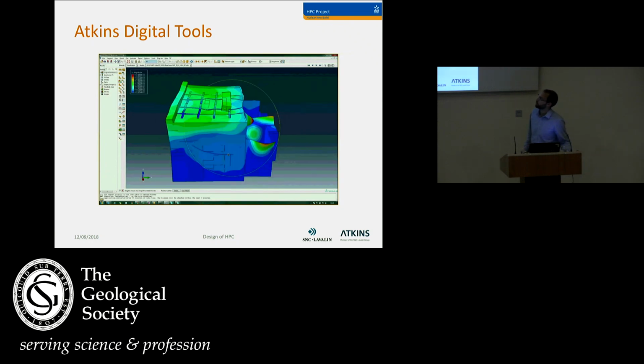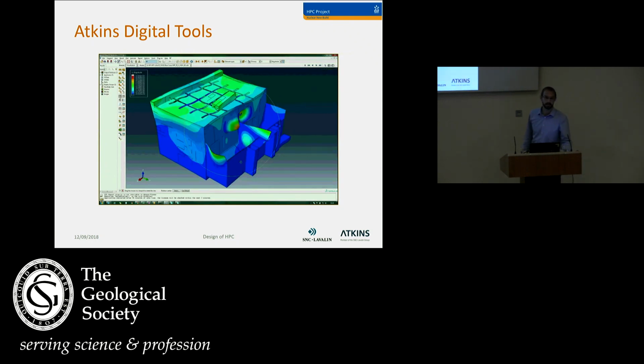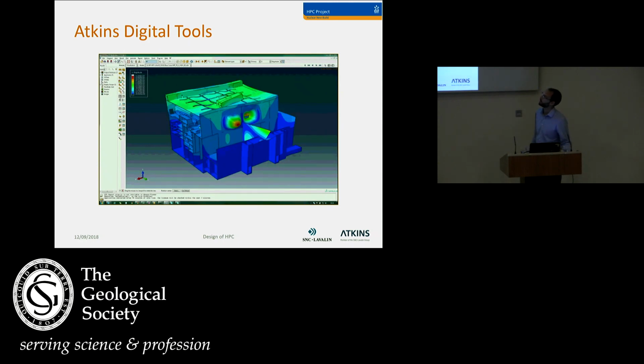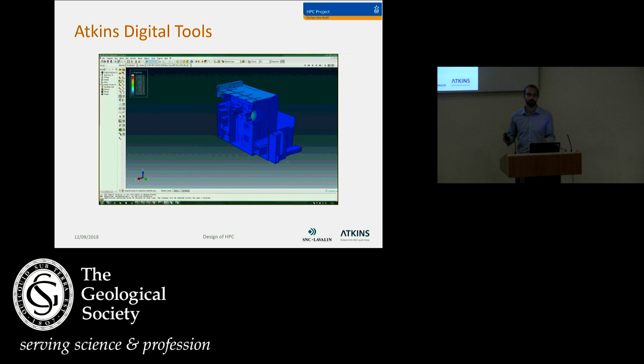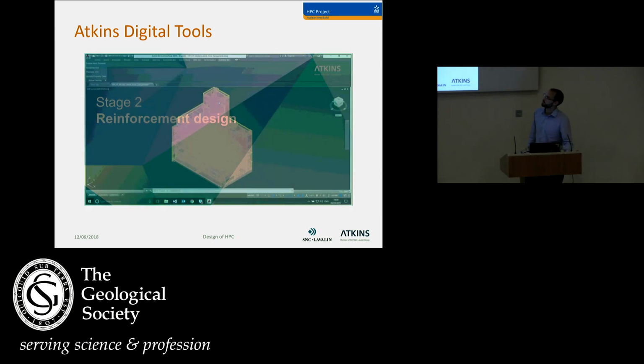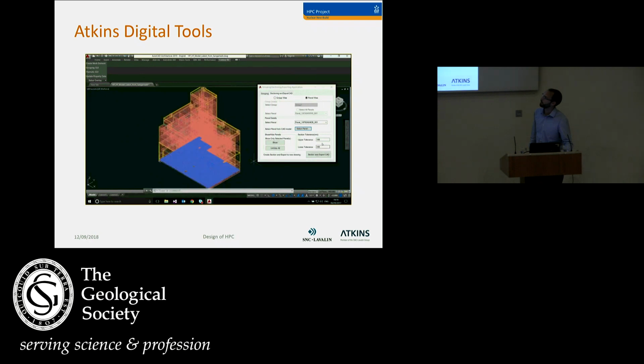That's run with all the different load cases, maintenance, water, all the different loading there, and you can see some of the mode shapes, the rocking and the translation. That's then taken forward into a tool that we've developed called Contour RC.